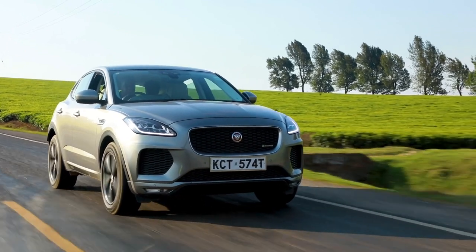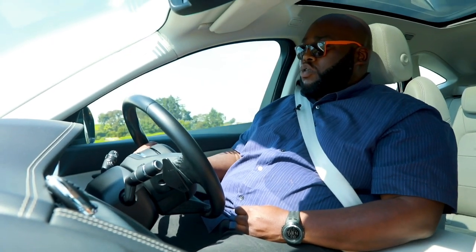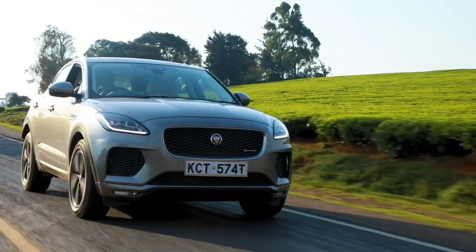So we've seen the Jaguar E-Pace, it's stylish, it's got the looks, and of course the cabin is to die for. But the most important thing is, how does it perform on the road? So today I'm at Kiambu Ring and I'm sampling this particular car.